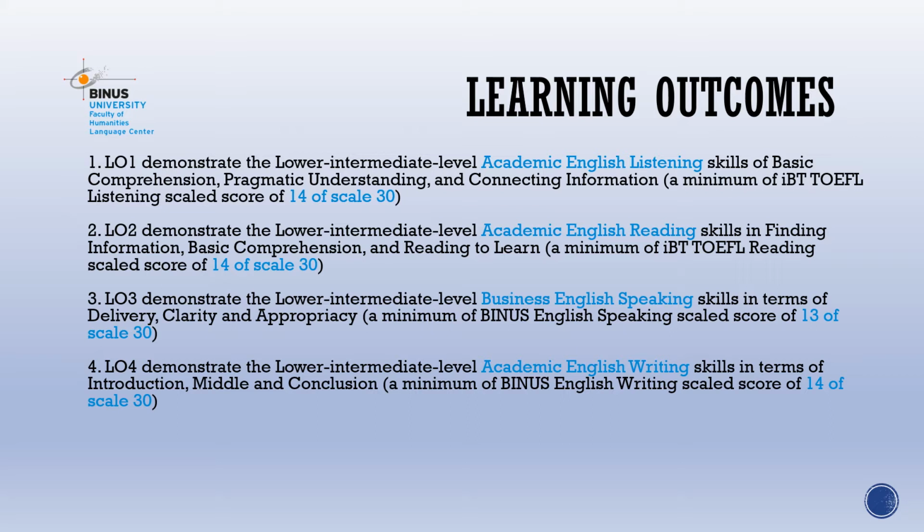The second one, it is also important for the students to demonstrate the lower intermediate level of academic reading skills in finding informations, basic comprehensions, and reading to learn with a minimum IBT TOEFL reading skill score the same with 14 to 30.